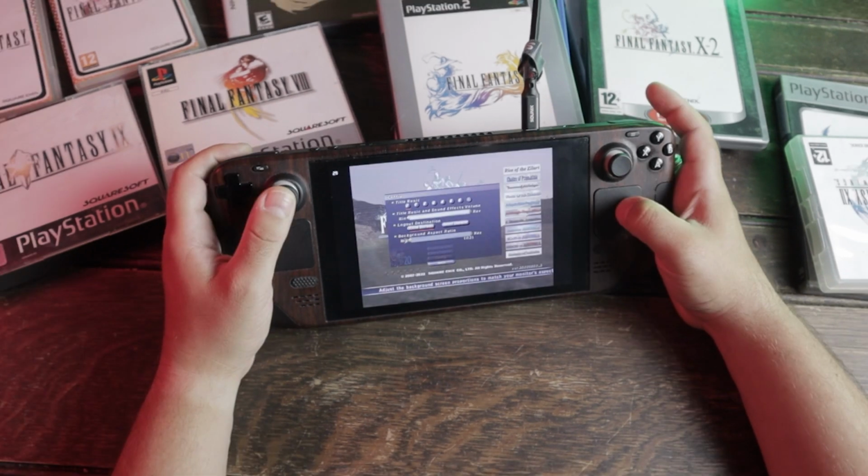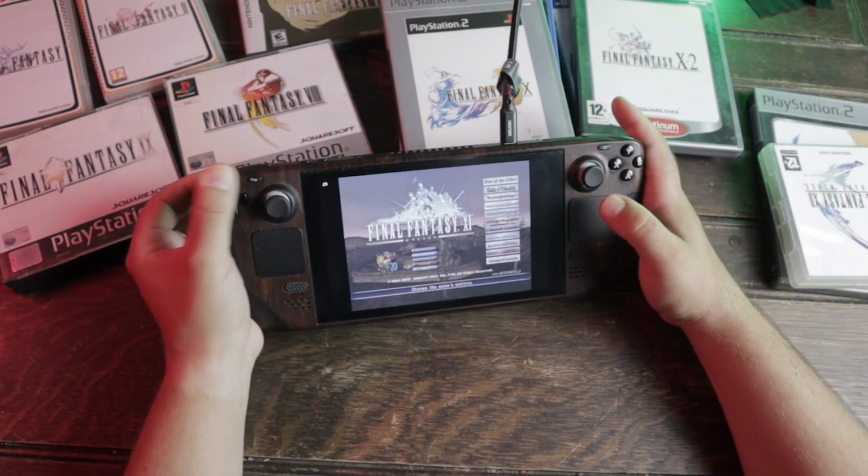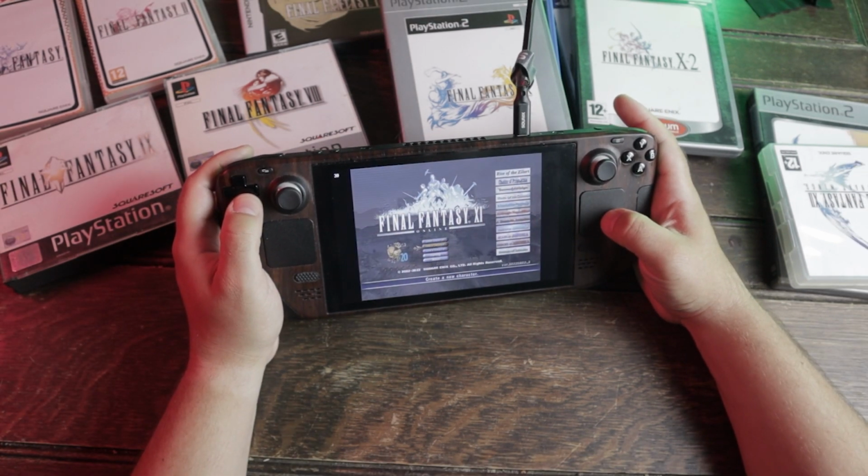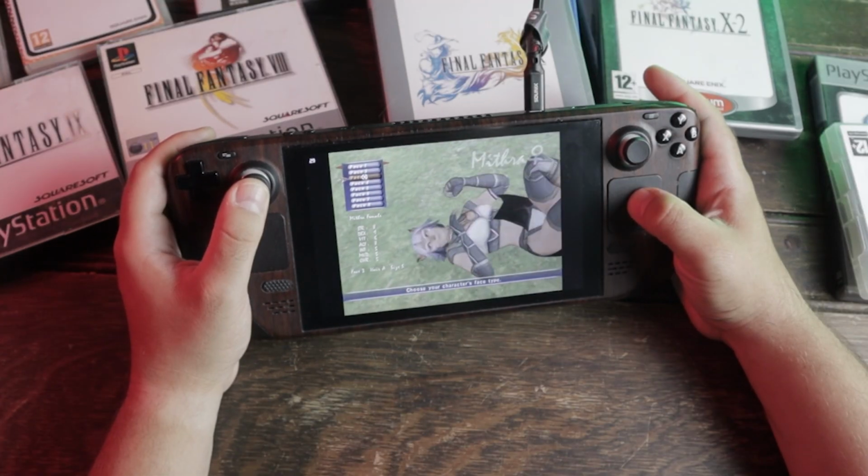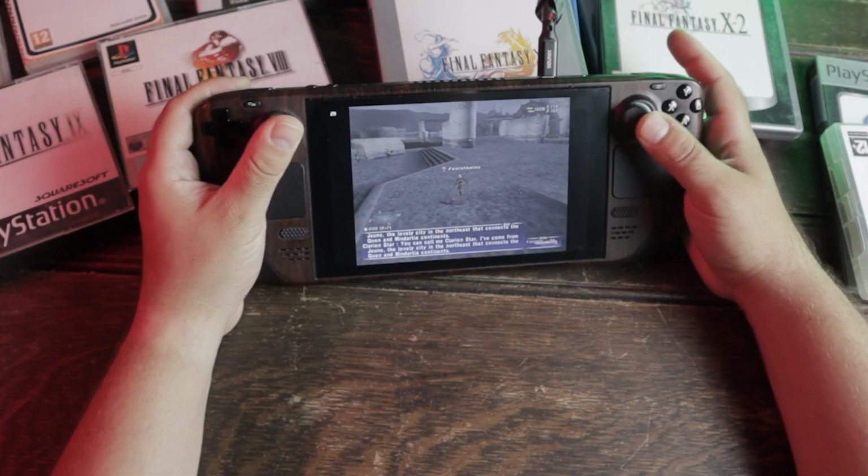Hey, skippable. I don't know what I'm doing. Oh, okay. Let's create a character. What the fuck is she doing? Looks a bit like Princess Mononoke.